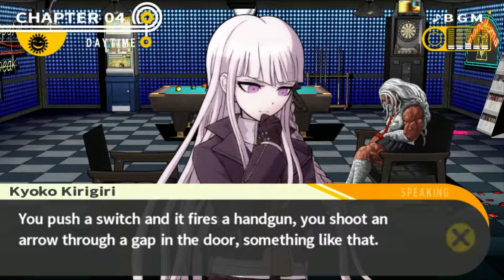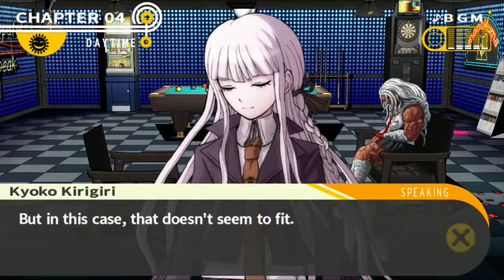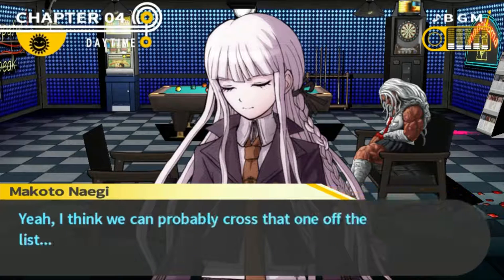You push a switch, and it fires a handgun. You shoot an arrow through a gap in the door, something like that. However, in this case, it doesn't seem to fit. There are no guns or arrows in the school, and the door doesn't have any gaps that would allow it. Yeah, I think we can cross that one off the list.